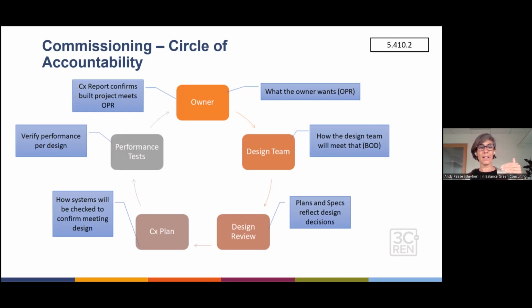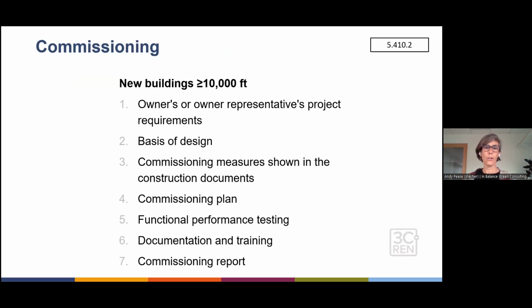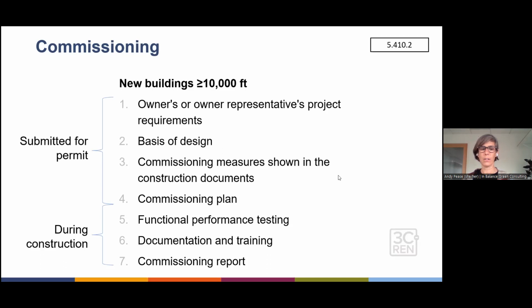Then we actually have the performance tests, so we're verifying the performance per the design, and then we circle all the way back. Does the building perform the way the owner wanted it to per the OPR, right? So this whole circle feeds on itself and builds on itself to make sure that we're getting the temperature controls, the light levels, the ventilation requirements, etc. For these new buildings, each of these has a specific requirement in both CALGreen and the energy code, and those first four are required as part of your permit application, and then the next happens during construction.